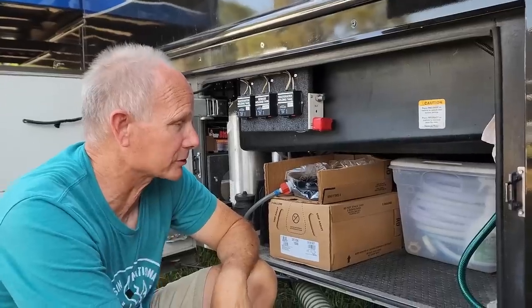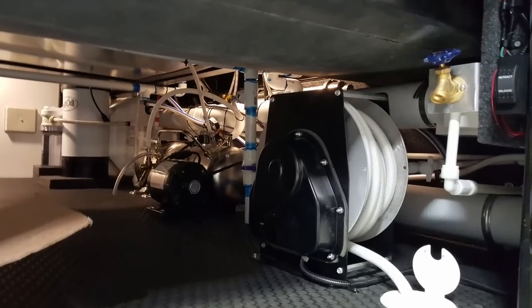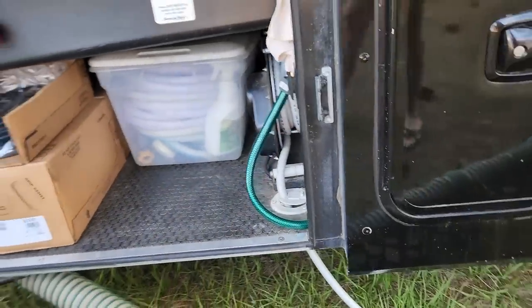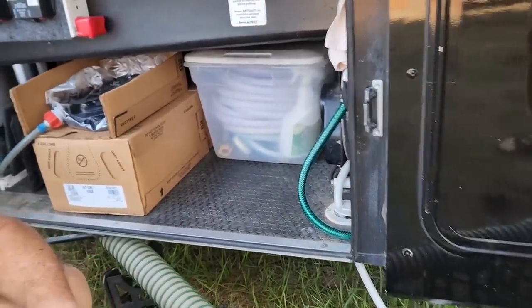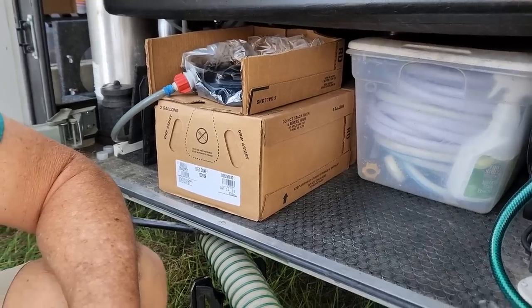The fresh water's on a hose reel. So, got my own little spigot right here. And that's for outside use. And now, that's pretty much our water system. Oh, forgetting something?